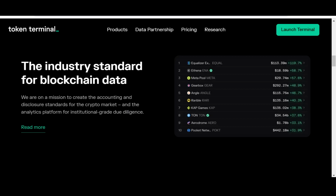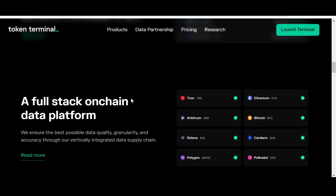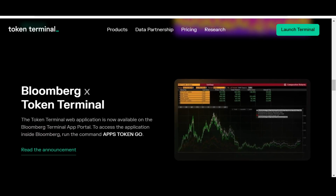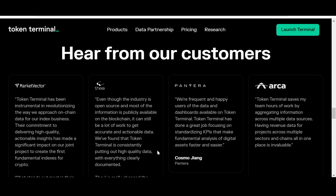I mean, this is just an exposure, but they need further developments on their own end for this exposure to then gain full steam. Obviously, guys, this is the first part. The second part is obviously the development, the progress, and what they are providing. A full stack on-chain data platform, on-chain data you can trust and act on, Bloomberg Token Terminal. The Token Terminal web application is now available on the Bloomberg Terminal app portal. To access the application inside Bloomberg, run the command apps token go. Solutions for every scale, data room, hear from our customers.